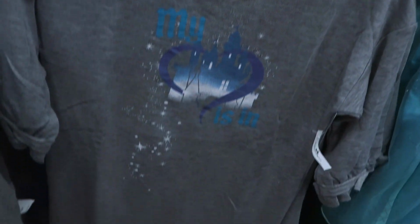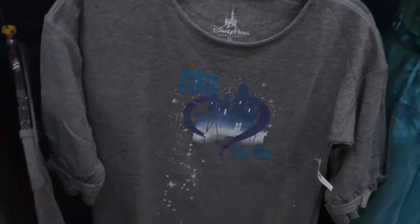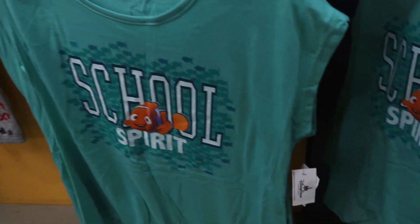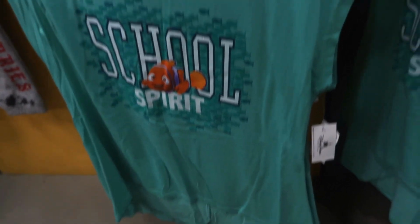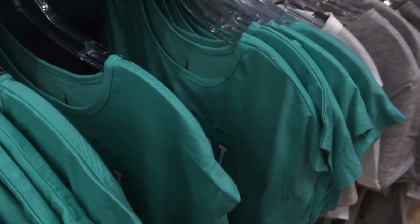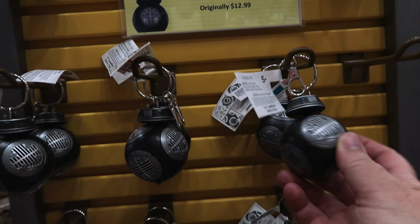This knit dress was $24.99 in the parks, and here it is only $12.99. This cute little Finding Nemo t-shirt was $24.99 in the parks, and it is only $9.99 here. They have sizes extra small through extra large. You have a BB-9E keychain, only $3.99.